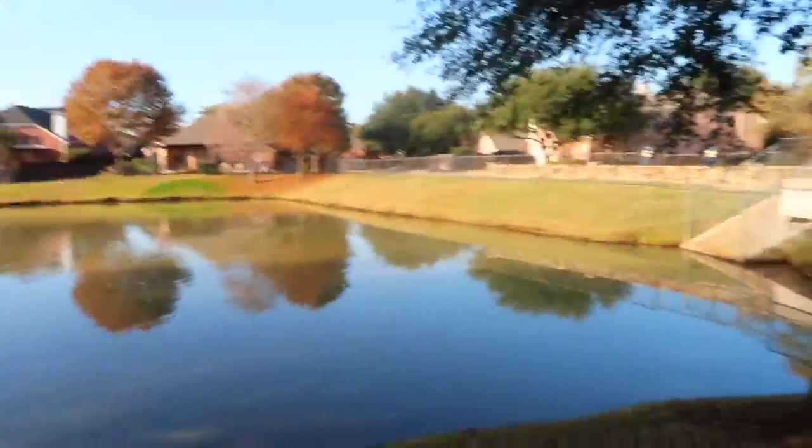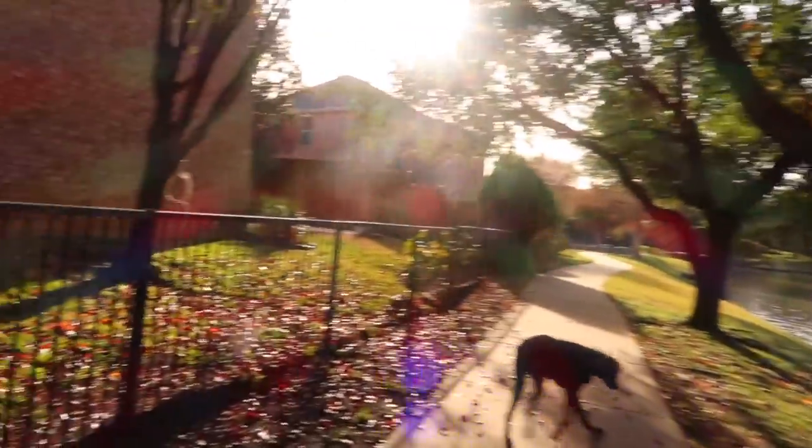Taking the dog for a walk before we go out. I'm not telling you where we're going yet, but you will see. Look at the lake, it's very nice.